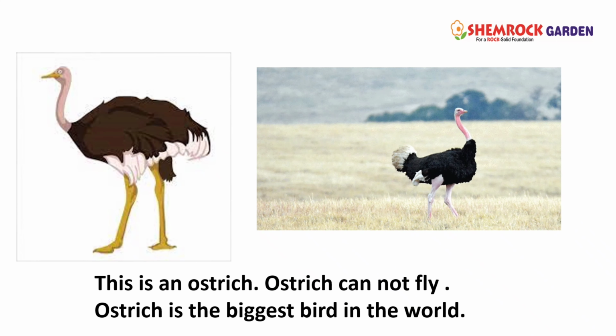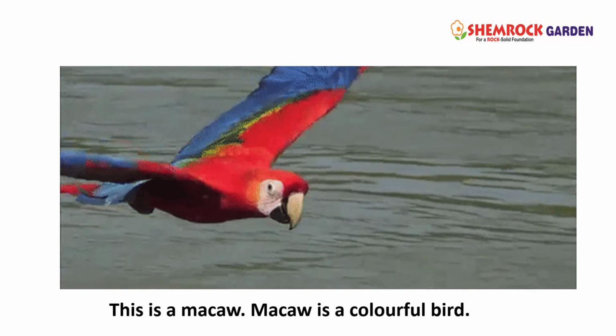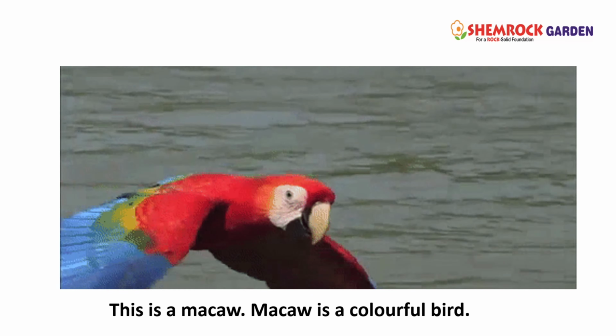Look at the picture. This is an ostrich. Ostrich cannot fly. Ostrich is the biggest bird in the world. Look at the picture. This is a macaw. Macaw is a colorful bird.